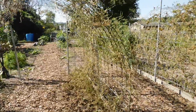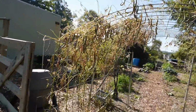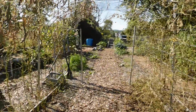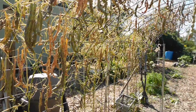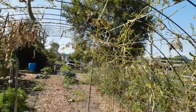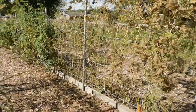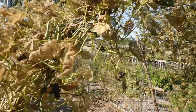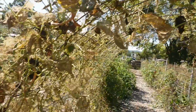These are cattle panels that my husband made into hoops, and this side has rattlesnake beans on it, and this side has regular green beans, stringless. And then here's another hoop, and these are strictly stringless green beans off of here.